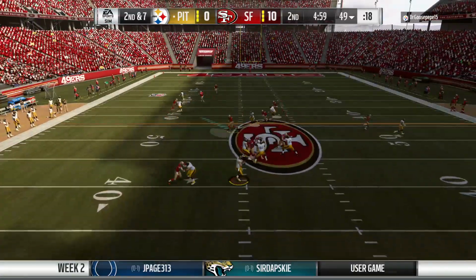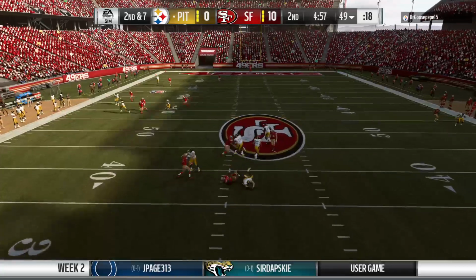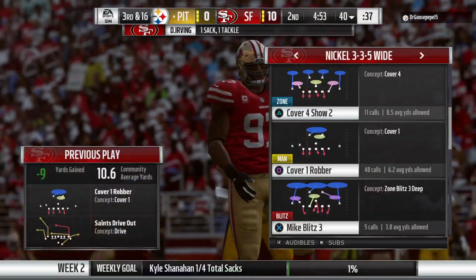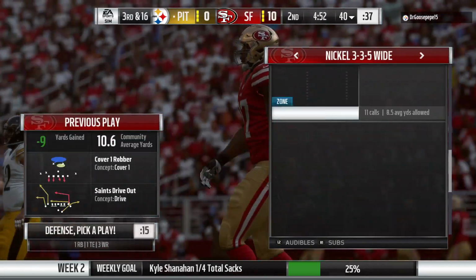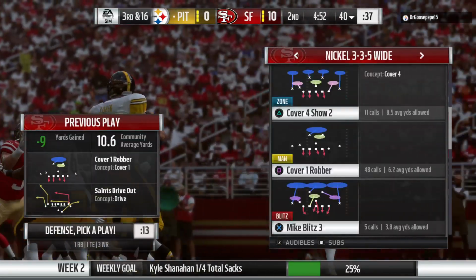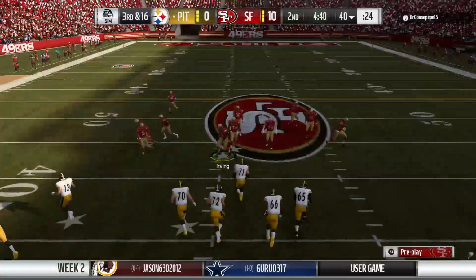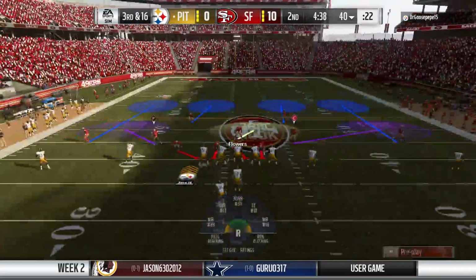Operating from the gun, Cohen. Now he'll be wrapped up around the waist and pushed down. David Irving. He's the one that got to him. He takes him down for a loss of 9. And some secondary help here for the defense in the nickel on 3rd and long.